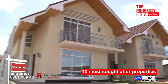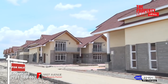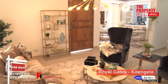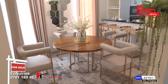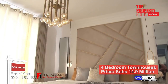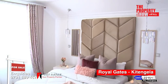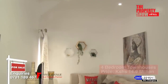Royal Gates is a gated community located in Acacia, 4 kilometers from Kitengela town. This development consists of 78 four-bedroom detached townhouses. Amenities include a spacious lounge with a separate dining area, a modern kitchen fitted with quality appliances and ample storage space, a master ensuite bedroom with inbuilt wardrobes and a bathtub, an ensuite guest bedroom, 2 additional bedrooms with a common bathroom, internet ready, as well as a centralized TV port.